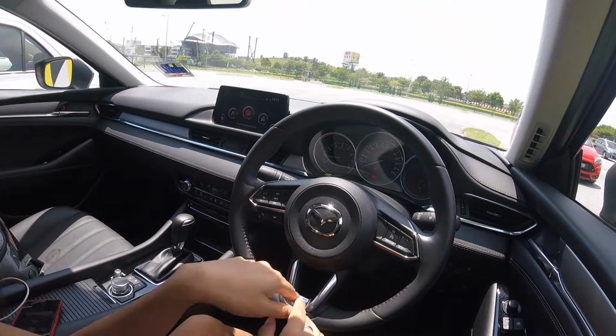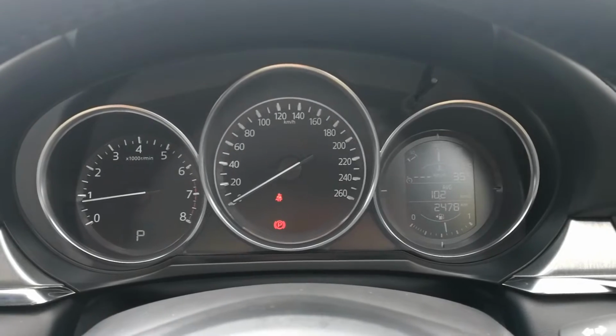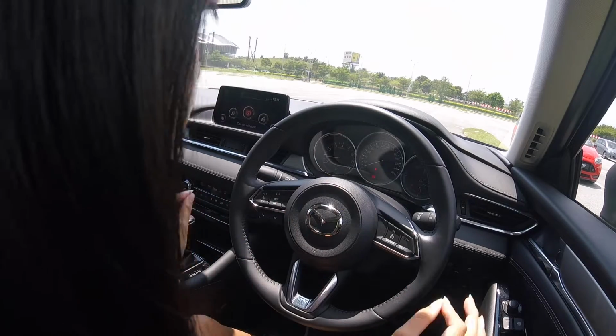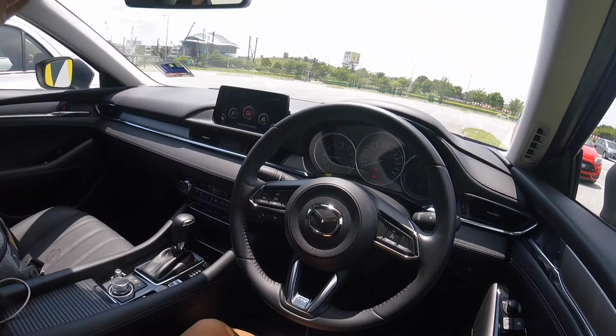Although yes, the meter cluster here looks very conventional, very analog. It's very clear cut lah, you know. It's like girl's handwriting, very clean. But yeah, that's fine. When you look on top here.